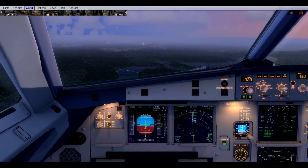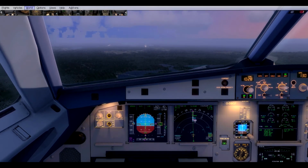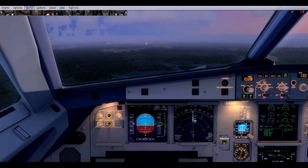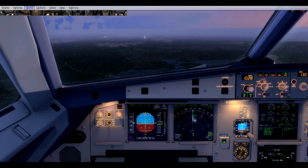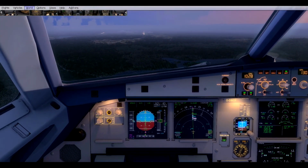Landing checklist. Speed. I think we just had a bit of wind shear. Gear down and locked, 3 greens. Ground spoilers checked and armed. Auto brakes medium. Exterior lights on. Go around altitude checked. Landing memo checked, no blue. Checklist complete.